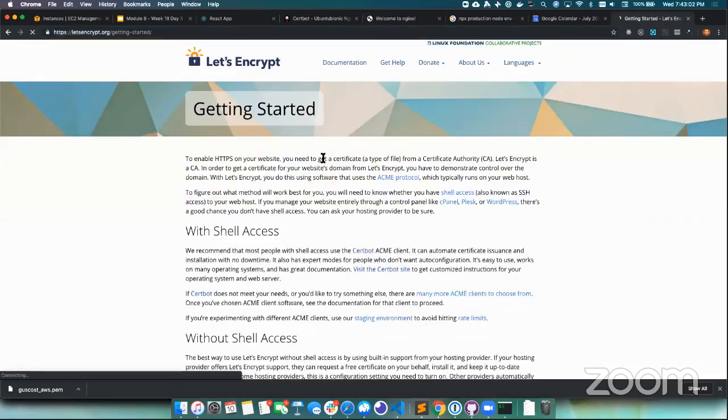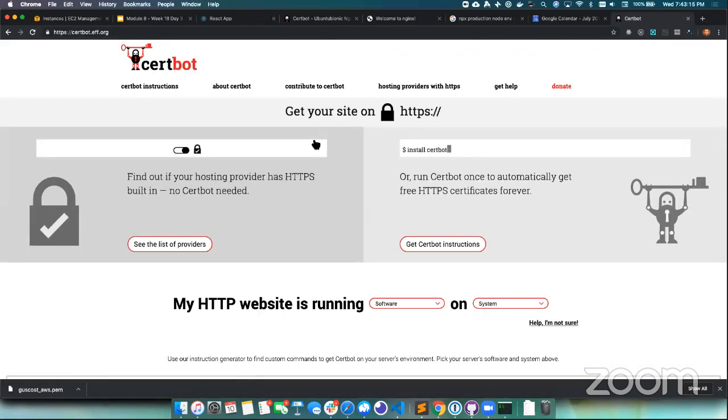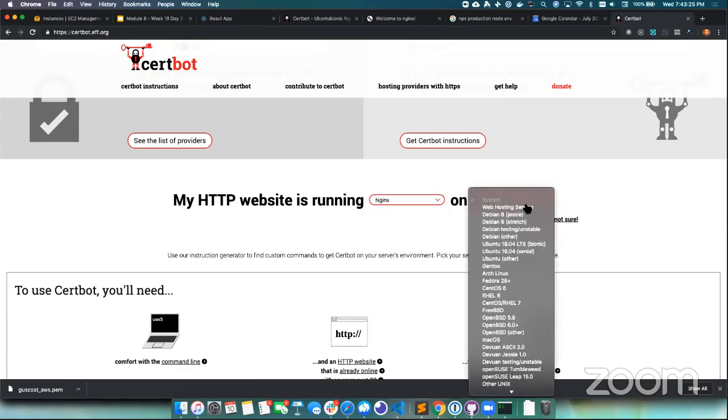We can say get started and just follow the instructions. It says basically visit the certbot site to get customized instructions. So you answer this. It's a little confusing, but you say my website is running Nginx, which we just set up, on Ubuntu 18.04.